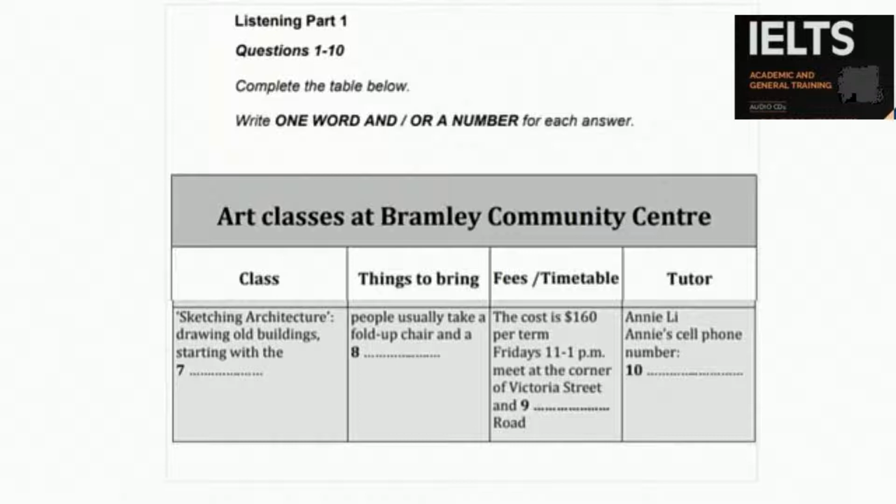So, if the classes are in the park, that's quite a big area. Where do we actually meet? Good point. Everyone usually heads along just before 11 a.m., and they meet each other at the top of Victoria Street, at the Station Road end. So, on the corner? Great. And the tutor is? Annie Lee.